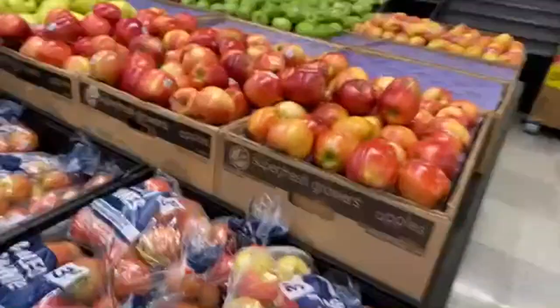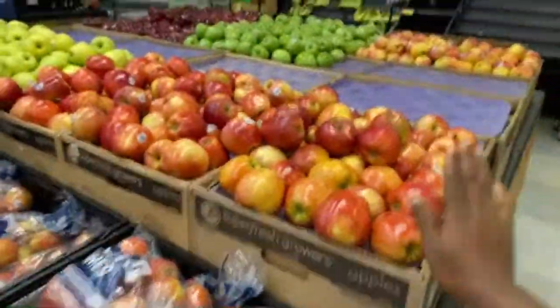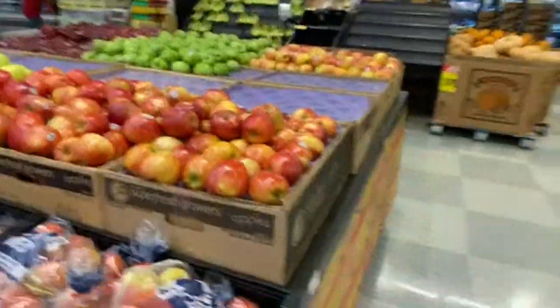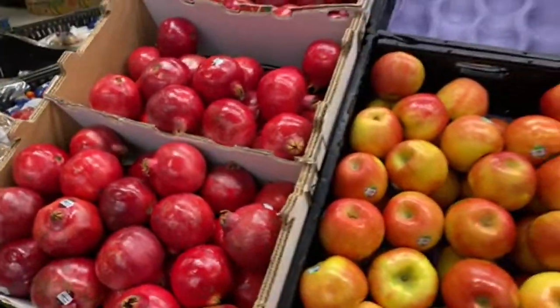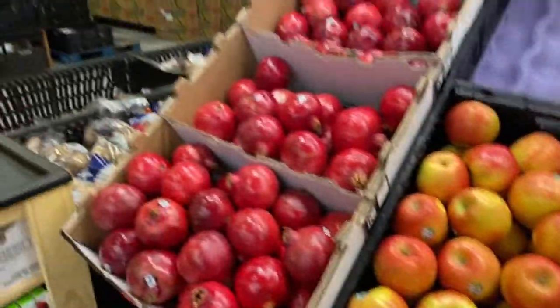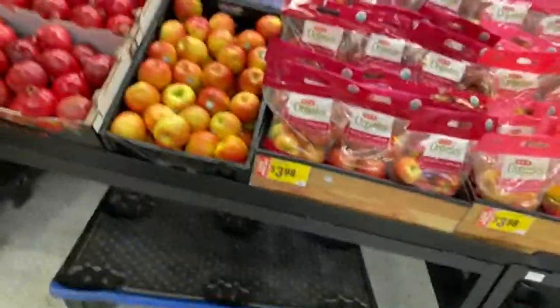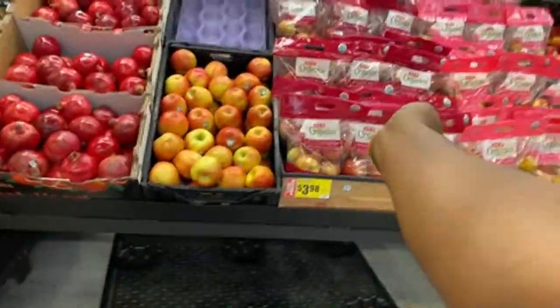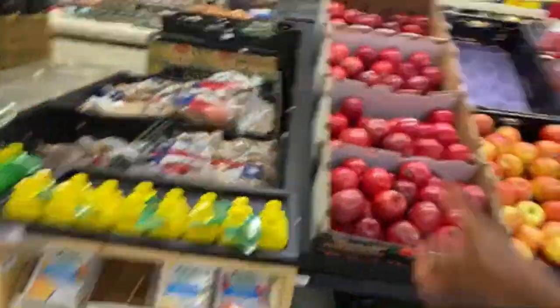This, if your teeth is not strong, like me with braces on, I cannot eat these ones. This one and that I cannot eat because it's very tough. The skin is very tough. Oh, this is crispy. This is very crispy. They call it Honey Crisp apples, like these ones. Of course, they put like the organic ones in bags so that you know the differences. The organic ones are very expensive, as you can see. This is pomegranate. I've never tried that.